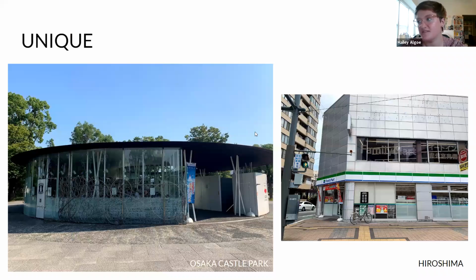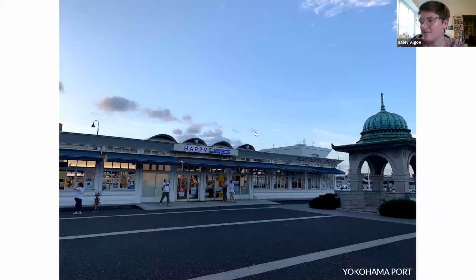I think these ones definitely speak to that, like this interesting, I don't even know, aluminum facade on this one on the right here in Hiroshima. This one on the left that was in Osaka was also just super fascinating, a little circular structure for no particular reason. But generally the materiality really isn't super significant to them, I don't think.